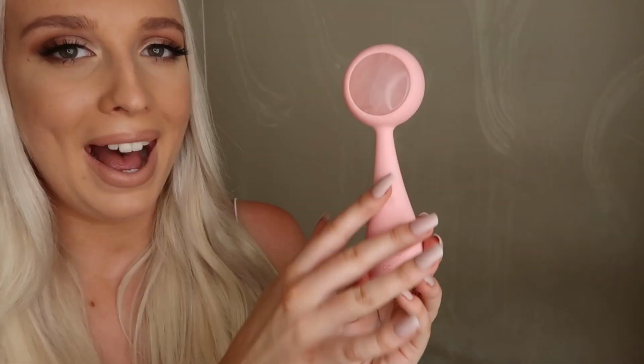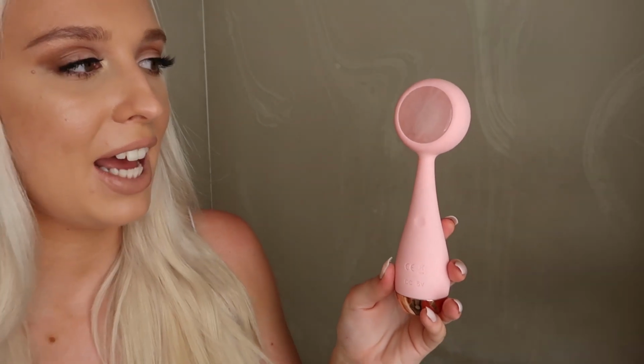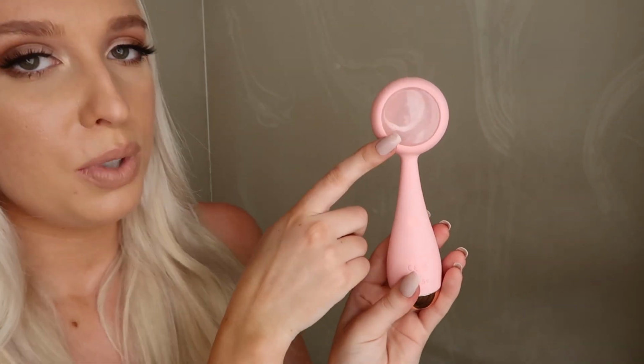And then on the back, you have a rose quartz. And the beauty of this is that you can heat it. So this is kind of like one of those things where you didn't know you needed it until you found out about it and you used it and you're like, oh my gosh, I never want to go back. Basically, you press this button right here, and the rose quartz will start heating itself up. It'll take about maybe a minute to a minute and a half to be fully heated, I think. Maybe about 2 minutes actually.